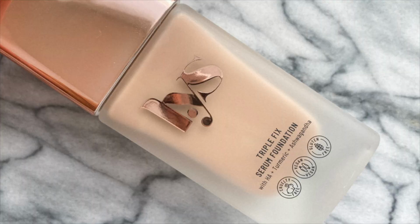I'm going to be using my Wet n Wild Impossible Primer. It's been a couple days since I've used this. Whew, it always queefs at me. That's the only thing I don't like. And for my foundation, I chose the LYS Triple Fix Serum Foundation. I'm using the shade MN1 today.